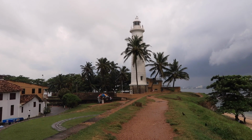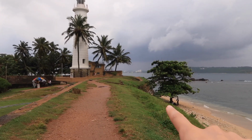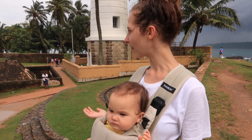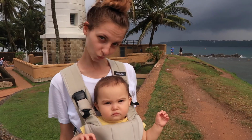Ladies and gentlemen, this is the lighthouse, which is located at the edge of the fort, and you have the beach here. So this is one of the oldest lighthouses in Sri Lanka, and we are in Galle and we get to see it and experience it right here. And this is pretty much a tour of the Galle Fort completed.